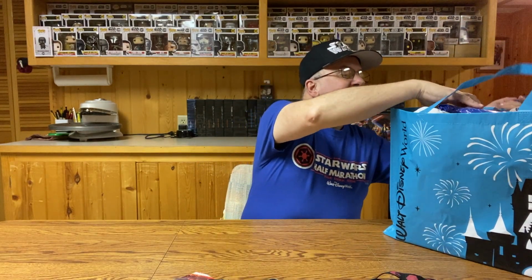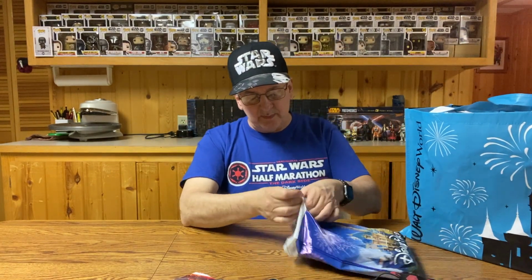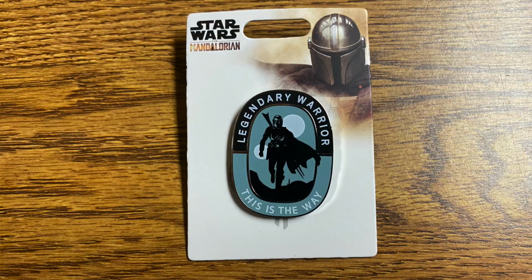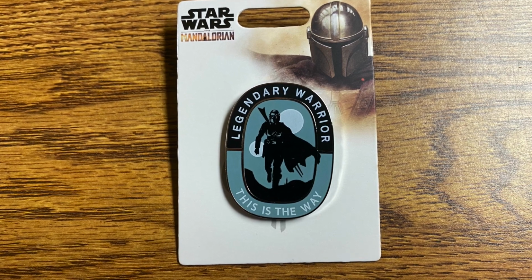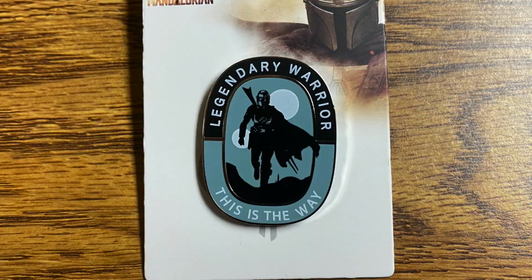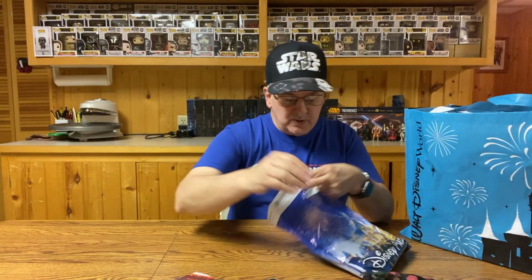But those were not the only pins I bought. And I'm going to go through these real quickly because I bought a lot of pins. This one I kind of like because it's Legendary Warrior, This Is the Way. Mandalorian pin.